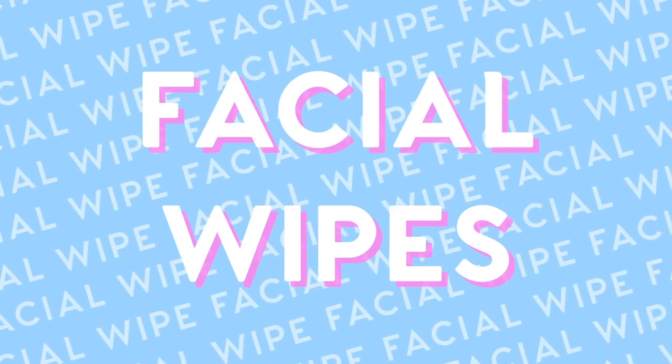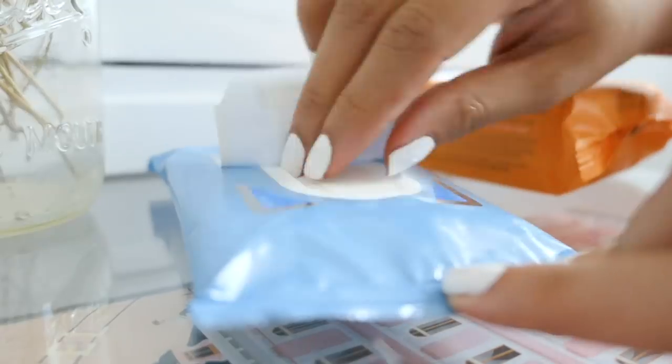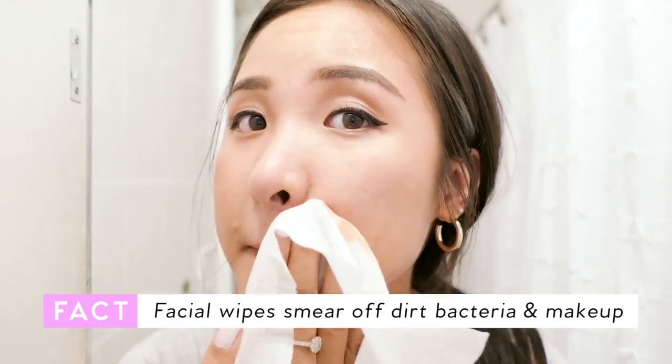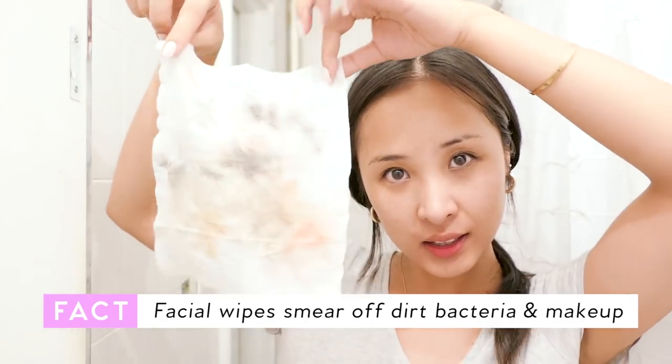Facial wipes. This one's pretty straightforward. It's pretty much just disposable cloth soaked in soap, moist towelettes, soap towel, lazy girl's best friend, but it shouldn't be. Think of facial wipes as something that does a really good job of smearing the dirt and the bacteria and the makeup just across your face, while getting off a little bit of makeup as well.